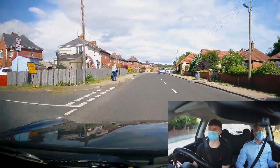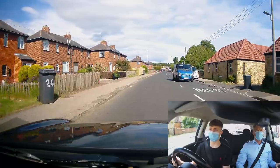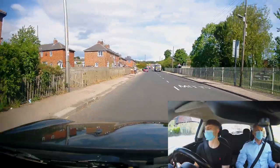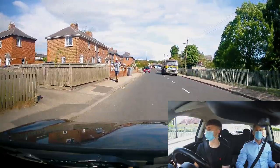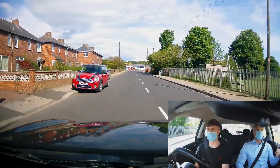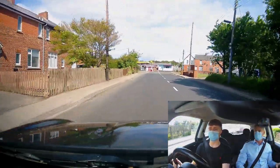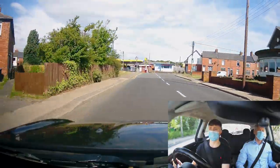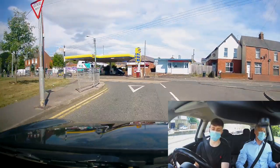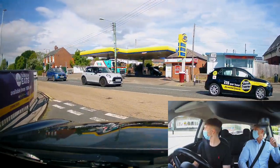Especially when the kids are out from school. You know, if you hit somebody at 20 miles an hour, there's an 80% chance they'll survive. If you hit somebody at 30 miles an hour, it's equivalent to falling off a three-story building. And if you hit somebody at 37, 38 miles an hour, it's equivalent to falling off a five-story building. I'd rather be hit slow, I'd rather not be hit hard.